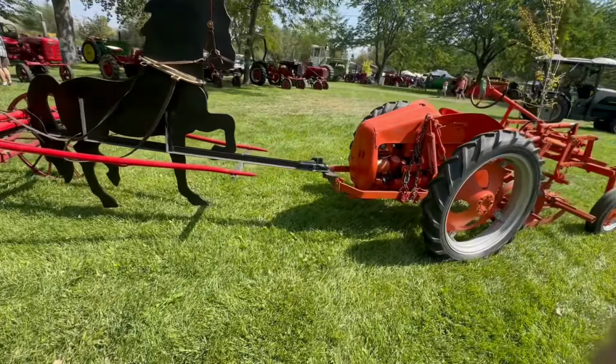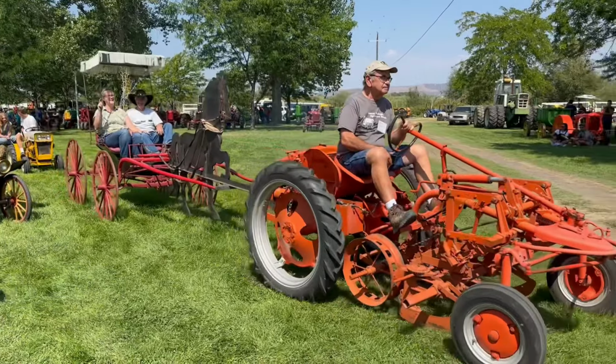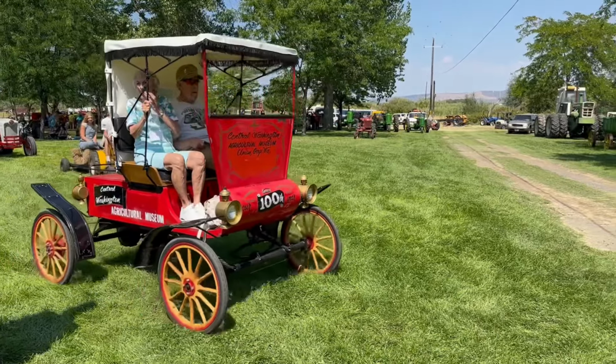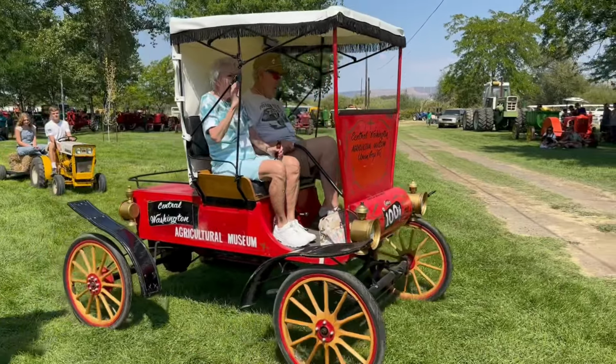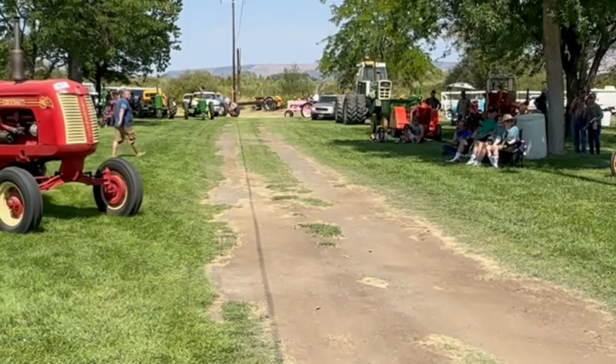This is the tractor parade, and we honor our grand marshals, which will come by here first. And a special honorable mention to one of our friends here at the museum, Rose. Thank you.